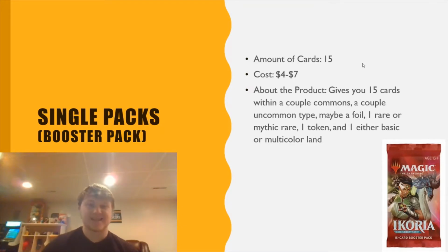And the first one is single packs, known as a booster pack. AKA it's known as a booster pack, but it's a single pack, so to speak. Each slide is going to have the amount of cards, the cost, though a lot of them vary from set to set. And then about the product, it gives you a description of the product. Within this product, it has 15 cards.